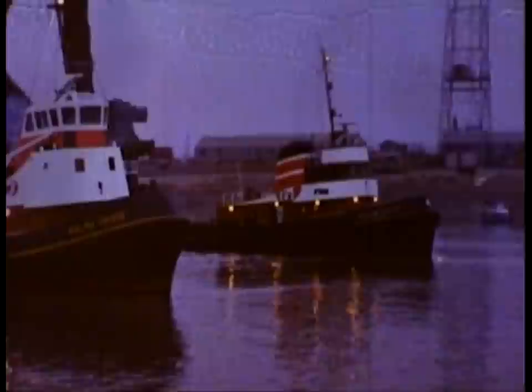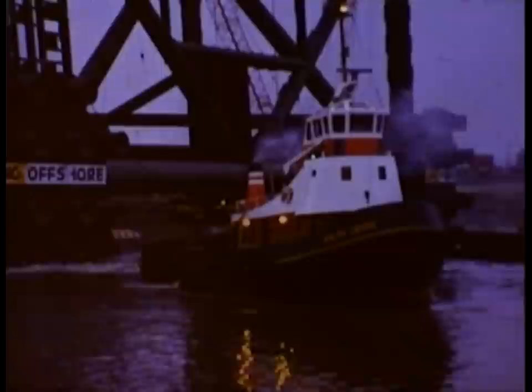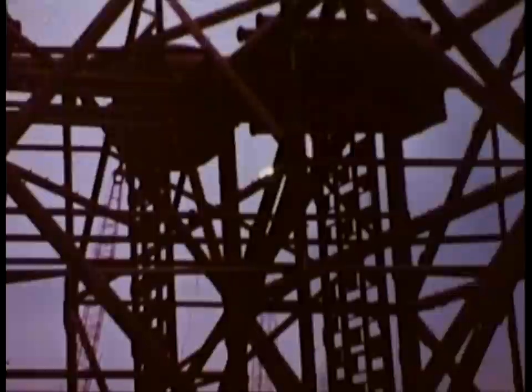Three a.m., Saturday, the 29th of June, 1974, and the weather reports are good. The jacket on its raft is slowly winched out of the basin into the Seaton Channel. Tugs guide the progress of the massive structure.